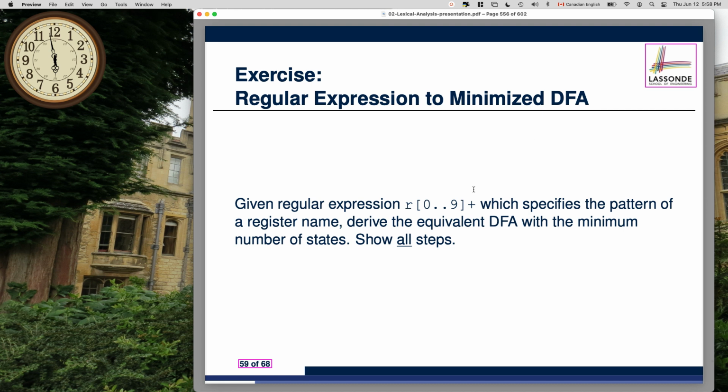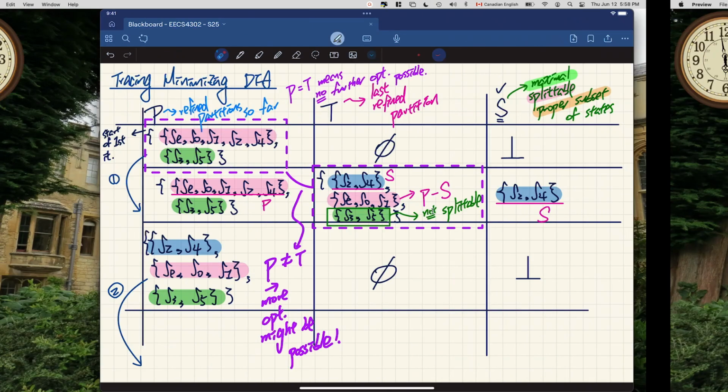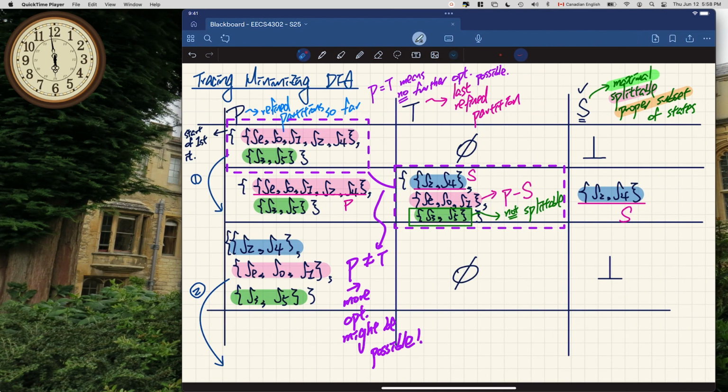Okay, so basically, given some regular expression right here, okay, so the actual question here is not really the focus point. I'll just give you one example for regular expression, just to give you some idea. So this will be also a very nice way to synthesize what we have done so far.